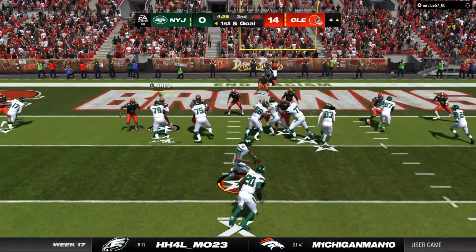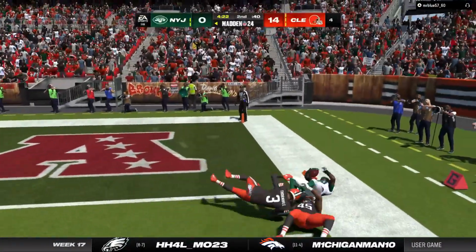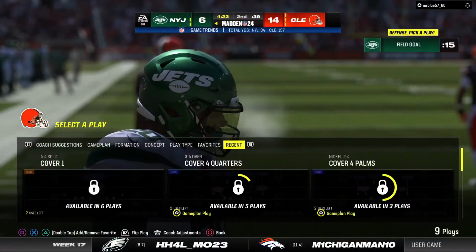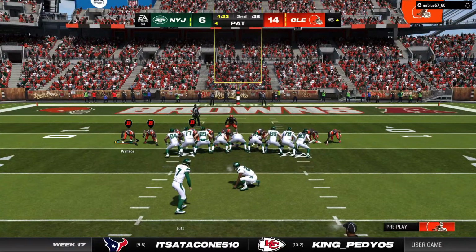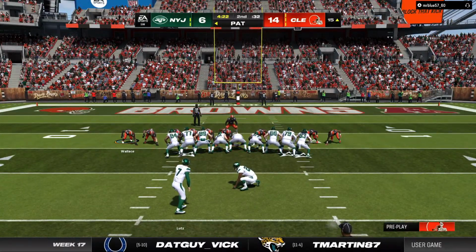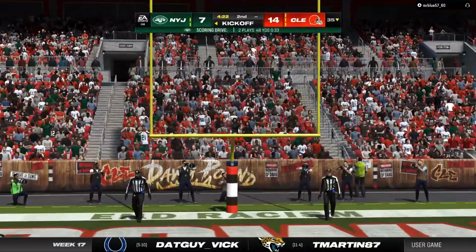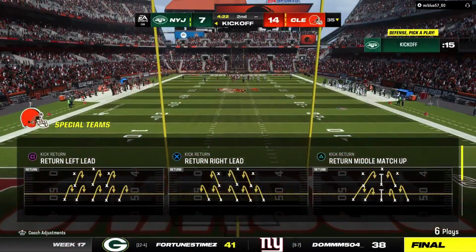Right there. They'll run with Hall, and he's going to take it in for a Jets touchdown. Breece Hall with his 28th touchdown, drawing level with Shaun Alexander for the second most in a single year. And the Jets have cut it back within a score. Lutz good on the extra point, and that'll make our score 14-7.